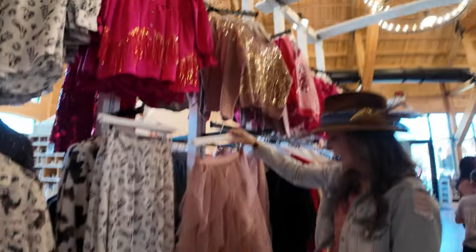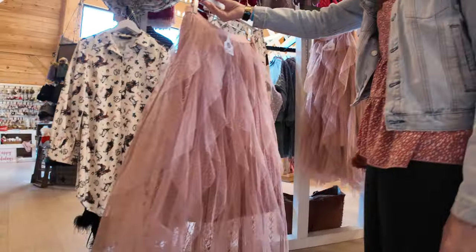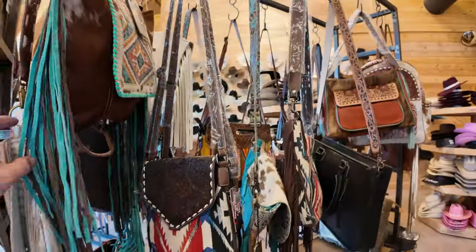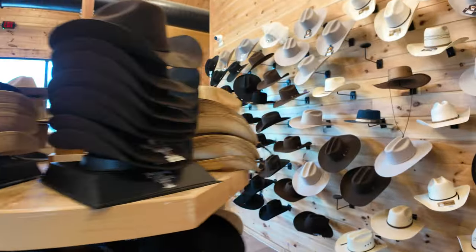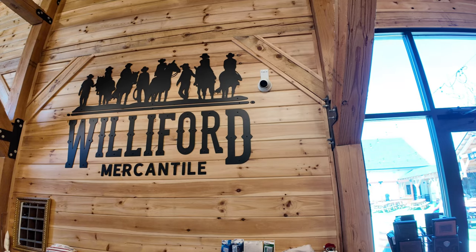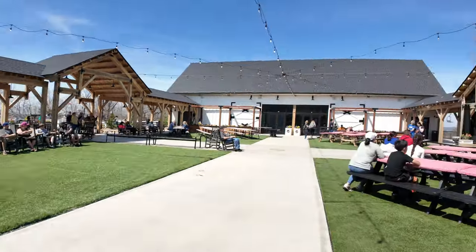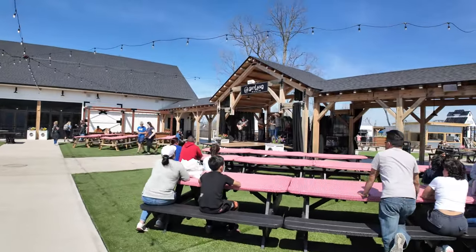Oh, that's a cute skirt. And they got all kinds of hats. They got cowboy hats. Alamo. Wilford Mercantile. Okay, the band is firing up out here. Look at this. They got entertainment right here all day long.